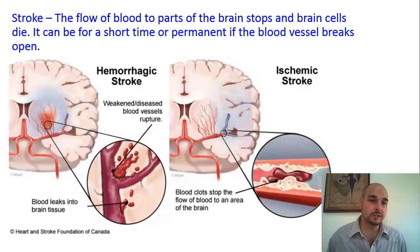Blood is leaking out into the brain tissue, and that tissue doesn't get the oxygen that it needs. The tissue around the rupture will die. And on the right, it shows a blood clot, a fat buildup in a blood vessel, and this can slow down or permanently stop the flow of blood to that part of the brain, and again, those brain cells die.